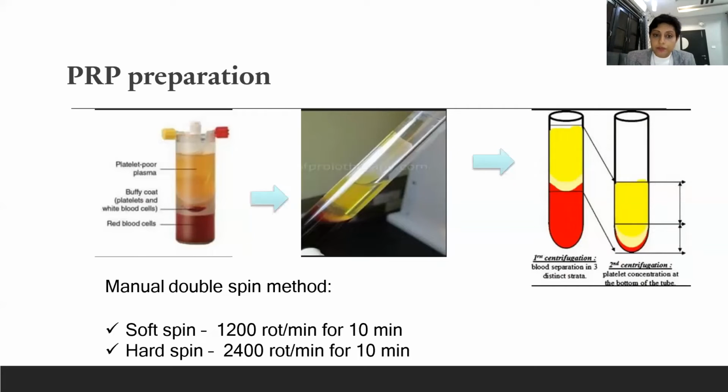We use the centrifugation method. The method is differential centrifugation, or the double spin method. The first spin, the soft spin, is 1200 RPM for 10 minutes, followed by the hard spin, that is 2400 RPM for 10 minutes. In the first spin, we get the upper layer, which is separated from the lower fragment. The blood separates into 3 distinct strata. And in the second centrifugation, the platelet concentrate or pellet can be seen at the bottom of the tube.